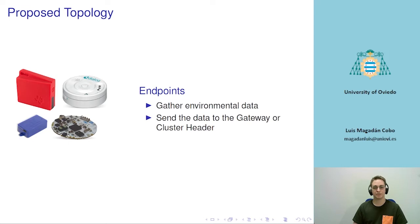Four different multi-sensor models are used as endpoints. As you can see here, the red one is the SensorTag CC2650, the white one is the smartphone DA14580, the blue one is the SensorTile.box, and the other one is the BlueTile. Their function is to gather data from the environment and send it to the cluster header or gateway following a star topology via Bluetooth Low Energy.